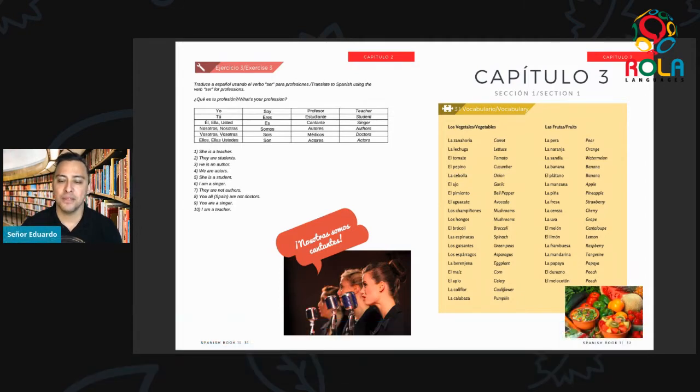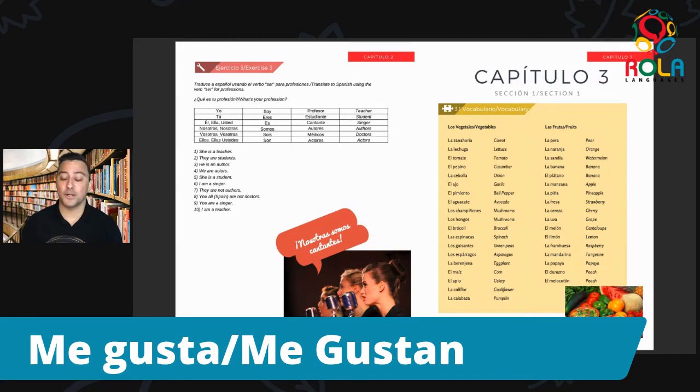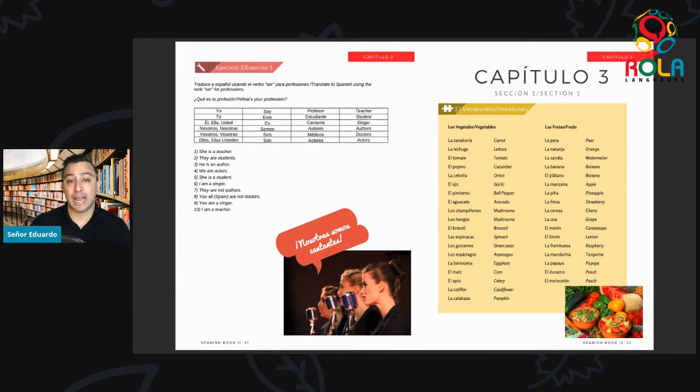It's okay. Then we learned how to make sentences with me gusta and me gustan. Do you remember what me gusta is? Okay, so me gusta and me gustan. Both of these mean I like. Me gusta is used for singular words, so only one. And me gustan is used with plural. We add that in on the gustan. This is a verb that's irregular, and it's a little bit different. Okay, so me gusta and me gustan. Perfecto. So those are ways you can practice making little sentences, right? Muy bien.